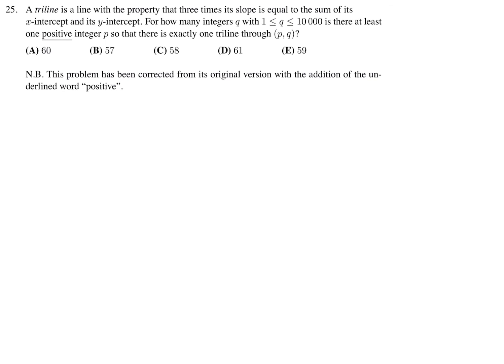A triline is a line with the property that 3 times its slope is equal to the sum of its x-intercept and y-intercept. For how many integers q with 1 less than or equal to q less than or equal to 10,000 is there at least one positive integer, p, so that there is exactly one triline through pq?